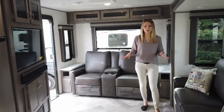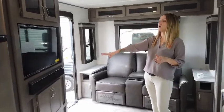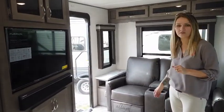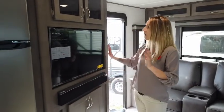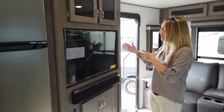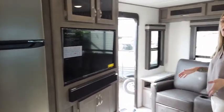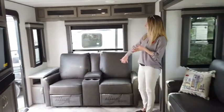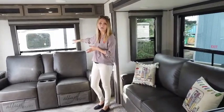Beautiful open concept here. To start with, your entertainment center, which is a 40-inch LED TV by Furion. You also get your sound bar just below, and it's beautifully accented, and you get the corner view from both of your seating options. You have dual theater reclining chairs in the rear with a beautiful bay window looking out the back.